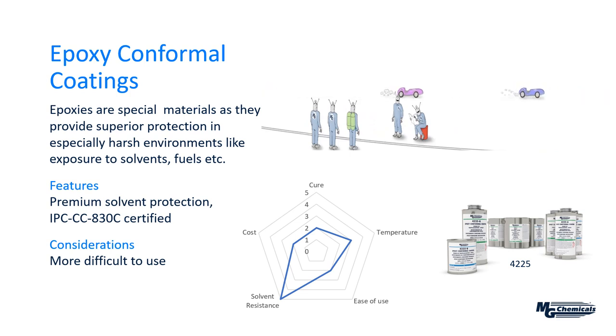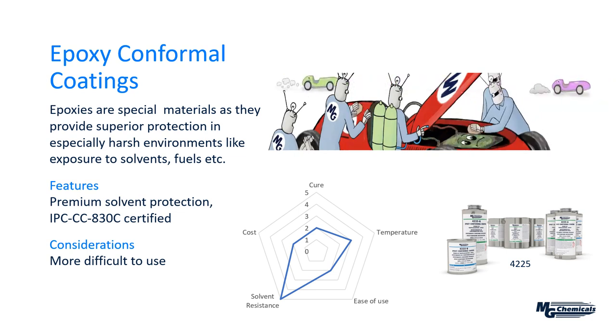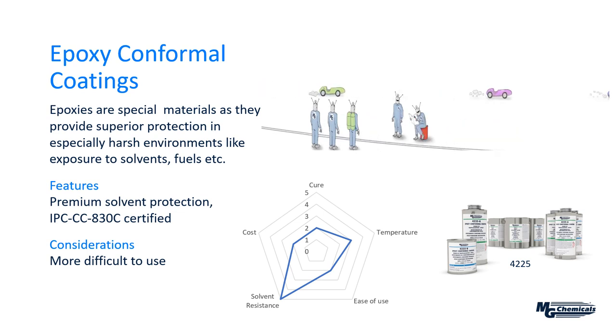So MG Chemicals has the 4225 epoxy conformal coating. This is a two-part coating. So it's a bit more difficult to use in that you have to measure out the two different components, mix it, and then you have to consider the shelf life. The curing is a bit longer than normal. But again, when you do need that sort of premium solvent protection, consider an epoxy material.